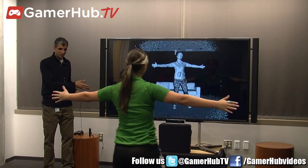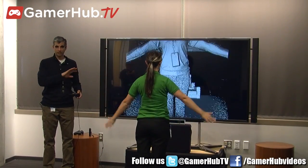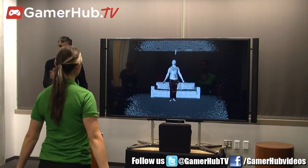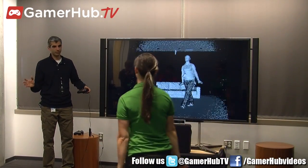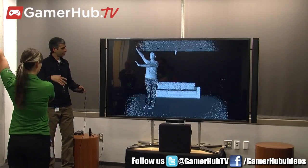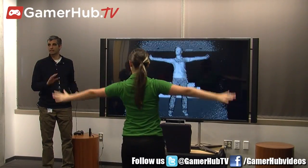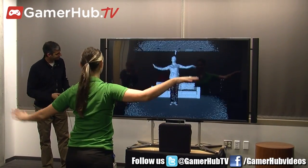The next thing we have is an incredibly large field of view. Go ahead and come as close as you can to the sensor, so you can see how close she can get, and also how far back she can get. And then side to side movement as well. So we really have the entire family room covered. You can have a big family room, you can have a small family room. This next generation sensor with Xbox One is going to work in any of those environments. Again, a huge improvement over where we were before.